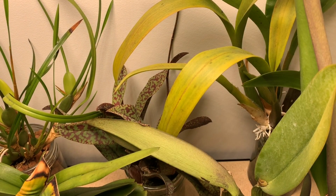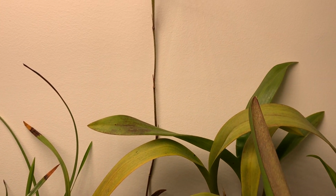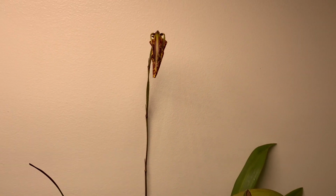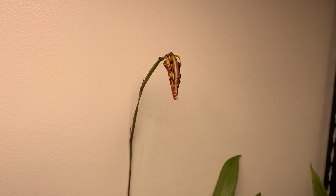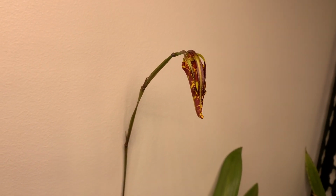Now, you've been patient enough. Let's go in for a closer look. I was so excited as this orchid was getting ready to bloom that I actually decided to take some videos of it immediately prior to opening. And just look at this strange little alien pod. It is absolutely stunning and oddly compact for how large this bloom is.